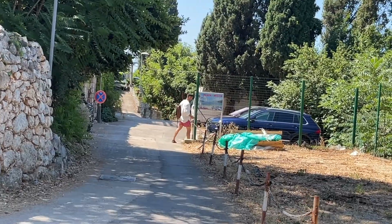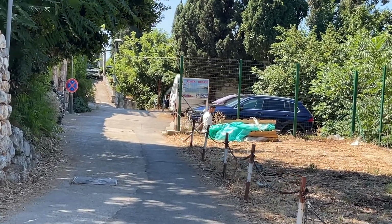So I couldn't find the stairs. It says it's right behind the church, but somehow I missed it. But I found a local, so I'm just following him and acting like I know where I'm going. So apparently I missed this big sign. Yeah. Way to go, Beth.